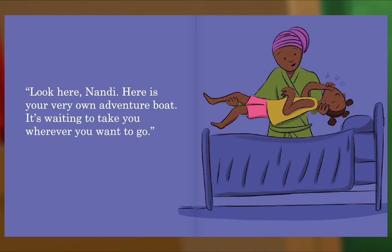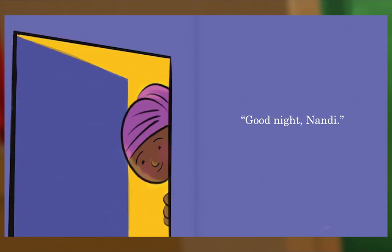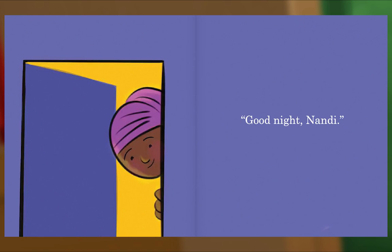Look here, Nandi. Here is your very own adventure boat. It's waiting to take you wherever you want to go. See? Put your head here. That's right. And I'll just tuck you in. There we go. Now, off you go. Adventure awaits. Good night, Nandi.